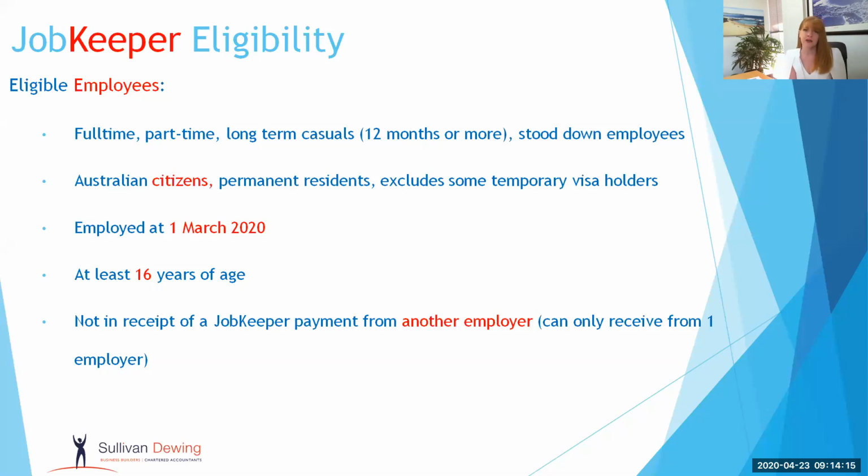The employee has to have been employed by you as at the 1st of March, and they had to have been 16 years old as at the 1st of March. So if you had an employee that didn't turn 16 until April or May, they are not eligible. Now, your employee also must not be in receipt of JobKeeper from another employer. They can only receive from one employer.